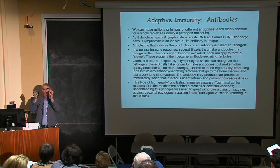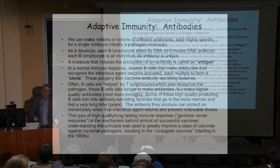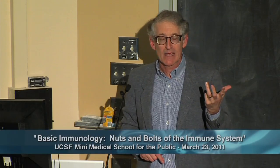But in a virus particle, there are several types of molecules, and this will work for two different molecules in the same particle as well. Okay, now, we call this the germinal center response, and you don't need to remember that. But the key point is that this gives you these long-lasting antibody-secreting cells that go to the bone marrow and they secrete antibody for years and years and years. So this makes sense if you think about it.